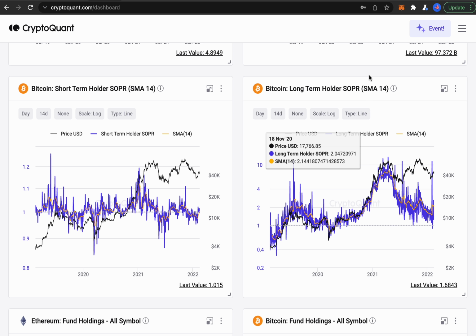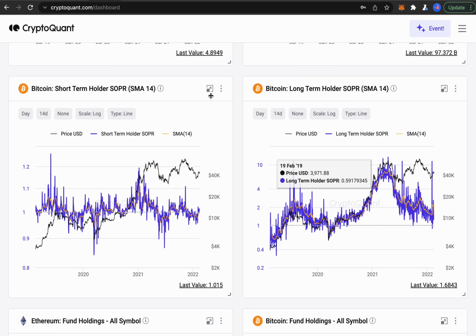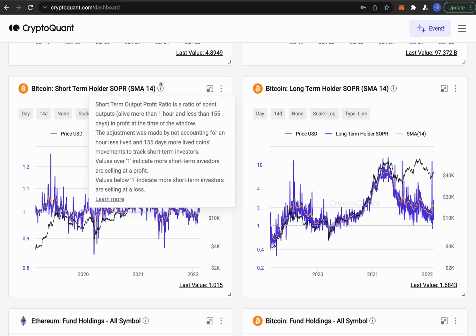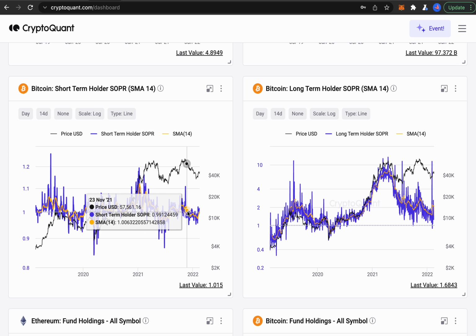This other chart shows accounts that have held Bitcoin for more than basically half a year, and this is when they have sold their Bitcoin. So SOPR, the short-term output profit ratio: when this is less than 1, it indicates that short-term investors are selling at a loss. So whenever this is below 1, short-term investors have been selling at a loss.